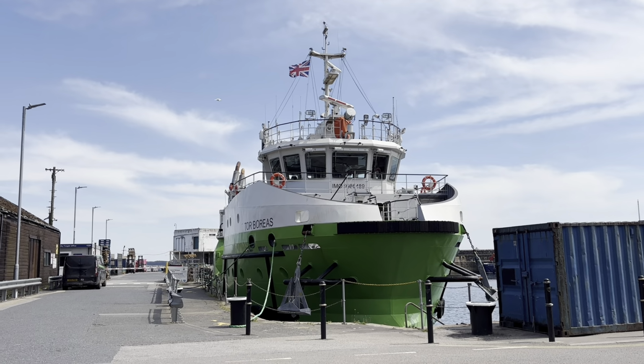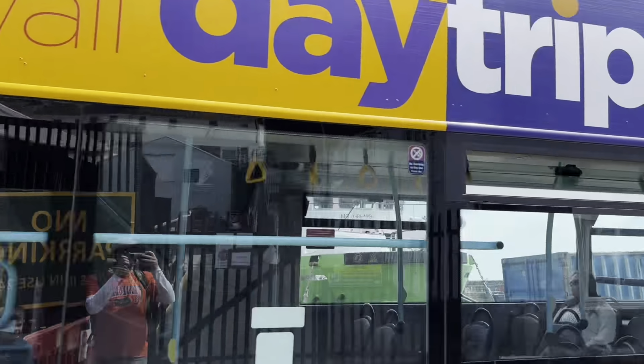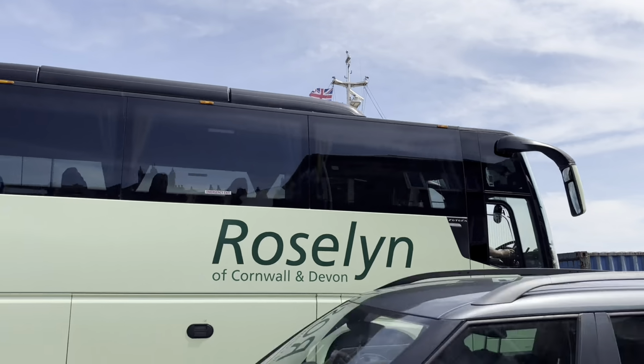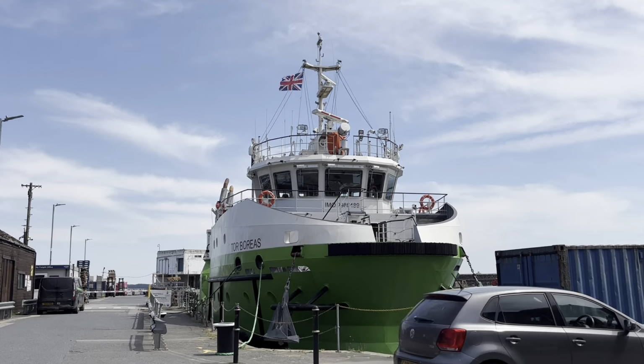AJ wanted me to take a photo of that boat, Tor Borealis or something, because green is his... There's a bus. Green's his and there's another bus. What the heck? Very busy road. But green is AJ's favourite colour, and he wanted me to film that boat.